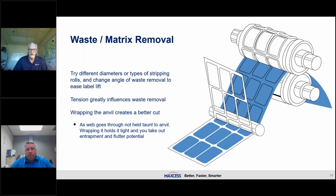Finally, I want to bring your attention to this picture. This picture shows that the web is being wrapped around the anvil roll. Wrapping the web around the anvil roll improves a number of different features in your die cut. The contact of the web against the anvil roll will help to stabilize that web and give the tool, the die, a better surface for it to be able to cut against. Also, being able to come down on a strip and apply a stripping angle like this against your roller will help with the stripping activity.